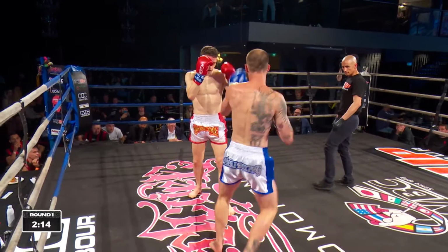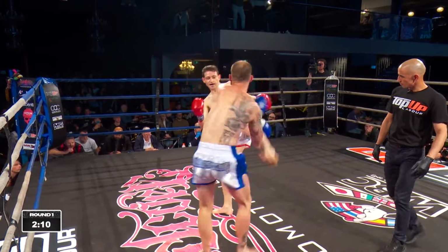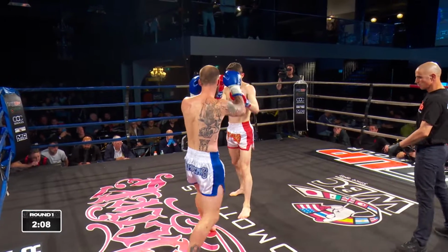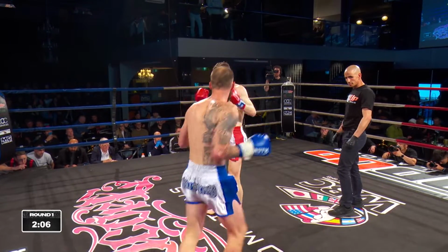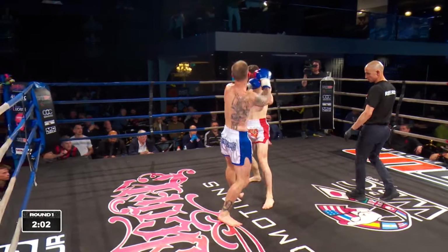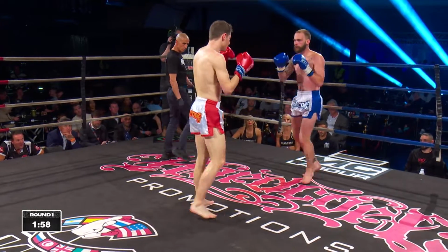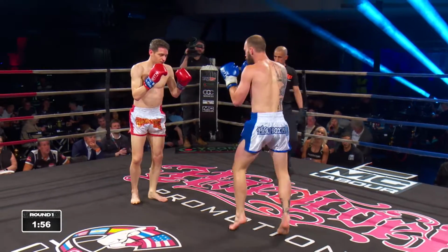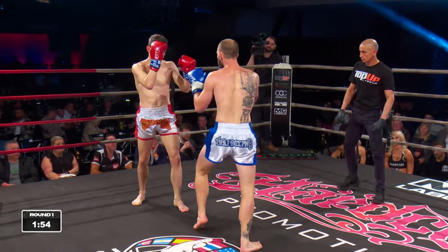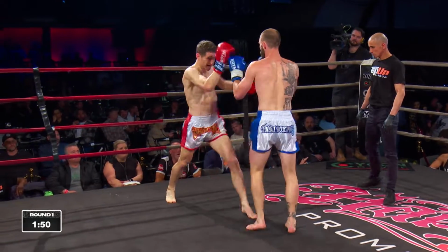3 by 3, of course, this fight. Slaven just cracking away at the inside thigh, going to the body, nice double up on the kick. Keelan Scott. Generally, the guys from O'Neill's gym are very heavy with the body kicking. Obviously, very traditional Thai style fighters, and Scott's no exception to that rule at this point.